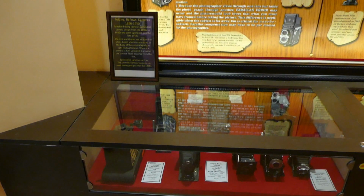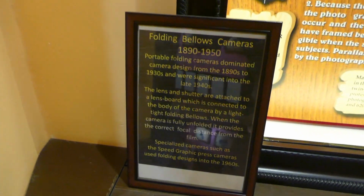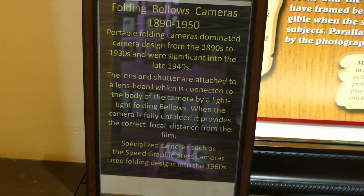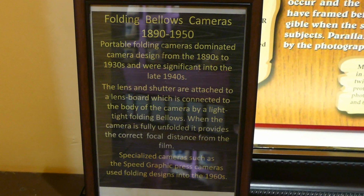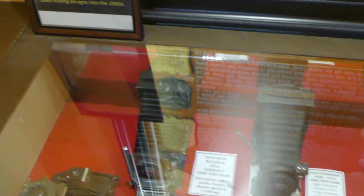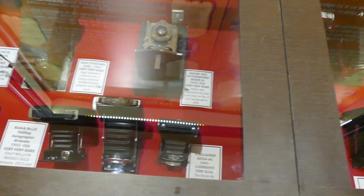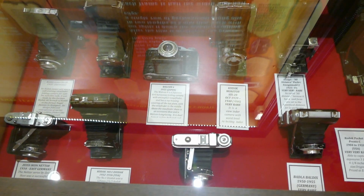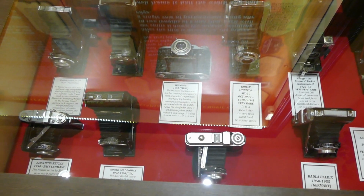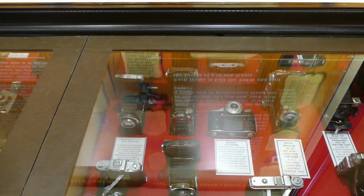This is a folding bellows camera. This camera was introduced in 1892 and used until the 1950s. These are all film roll cameras, 120 film roll and 220 film roll cameras. All of them are still working cameras.